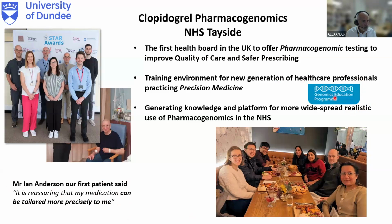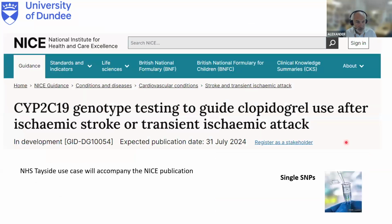The genomics education program in the UK is now using the NHS Tayside experience as an example. And of course, this is generating knowledge for more widespread, realistic use of pharmacogenomics. And here is the stroke team, who are, of course, the team that bore the brunt of it. There's one or two of the team missing from this picture, but the success of this was very much down to their taking this on board and implementing it as part of their clinical pathway. So it was a great success, and the pilot then went on to become business as usual. So this is now a full-time part of the clinical pathway for patients with stroke in NHS Tayside.